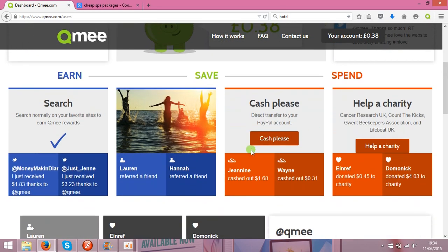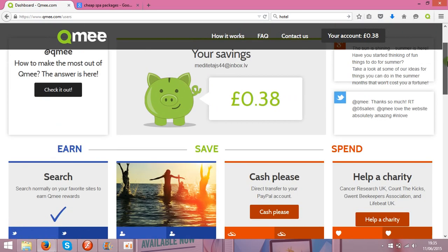And another good thing about this website called Qmee, you can cash out any amount of money as you like. You see, some people are cashing out 45 cents, or in this case, he donated that to charity. That's the second option. You can transfer that to your PayPal account. There are no limits, no limit for the cash out, or you can donate it to charity.